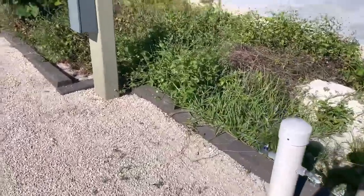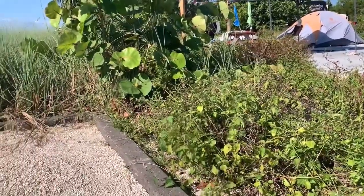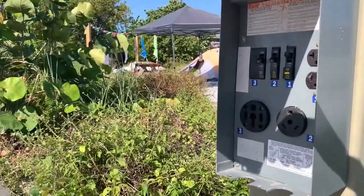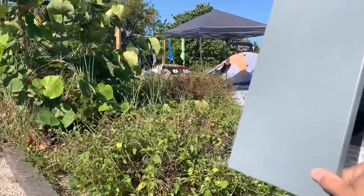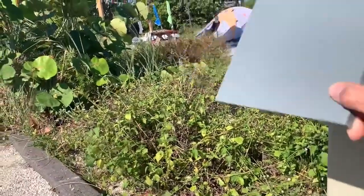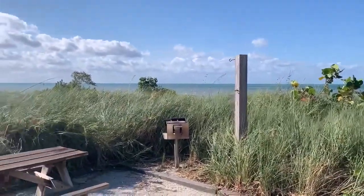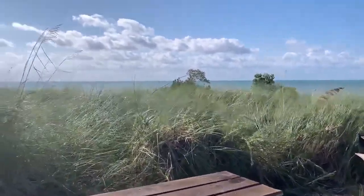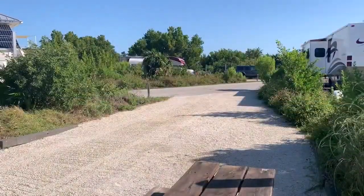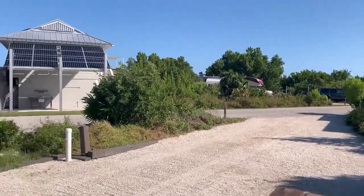There's your water spigot there. Cool beans. 30/50 amp electric hookup. You also have 110 plugs if you're tent camping. Here's a look at your view from the picnic table. Here's a view back from the rear of the site. The restroom facilities are right across the street.